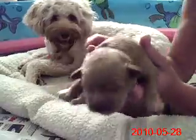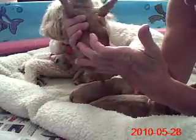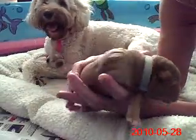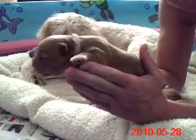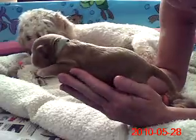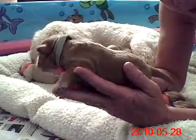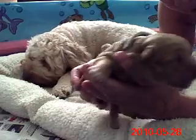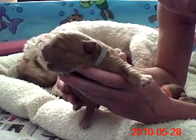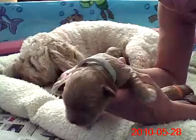This is the gray-collared pup, male. They all want mommy right now because she's going to lay down and nurse, so they're squeaking a lot. He's got a red hue to his coat, red tint to his coat. Nice blocky head again. And that's the gray-collared puppy.